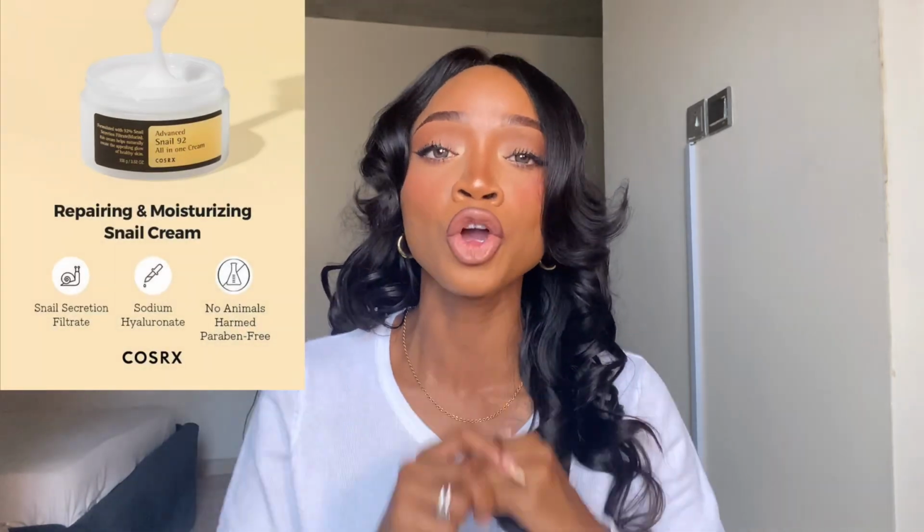moisturizer option for you. The second one is the Cosrx All-in-One Advanced cream. This one has hyaluronic acid and snail essence as its chief ingredients. Now, from the look of things, these two creams have one thing in common, and that is what? Hyaluronic acid. And that is because every day without fail, you need to make sure that you are giving your skin hyaluronic acid if you want it to stay plump, if you want it to stay juicy, if you want it to stay milky, soft, and beautiful.